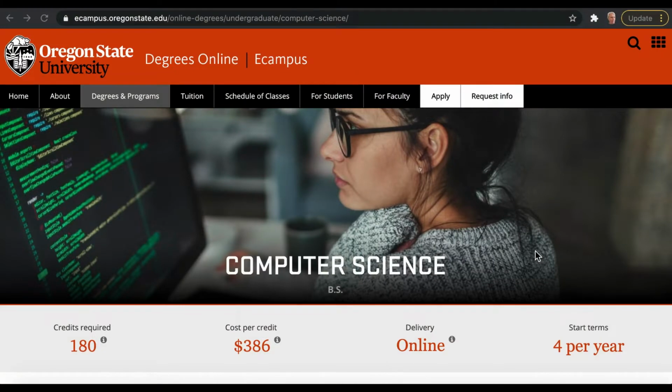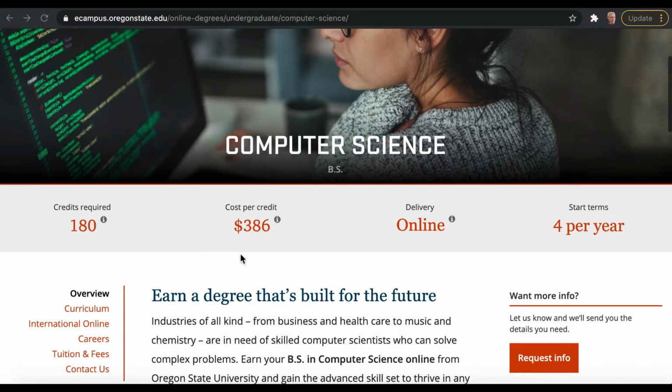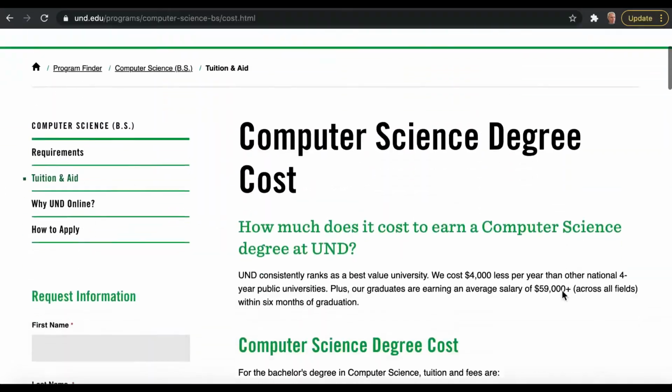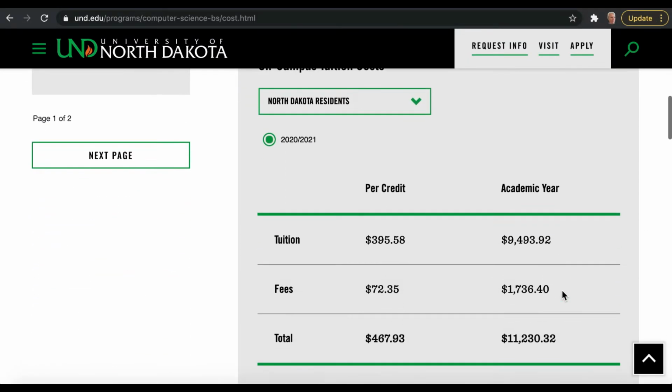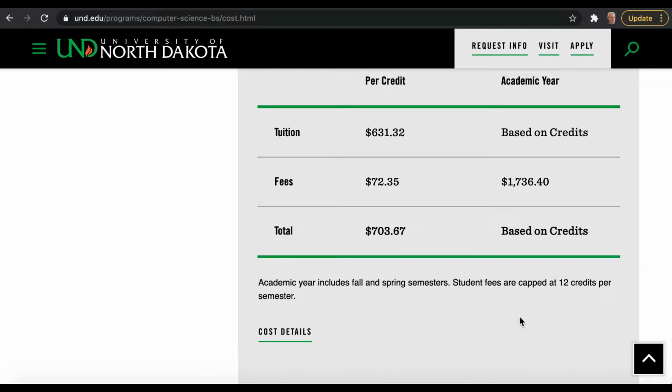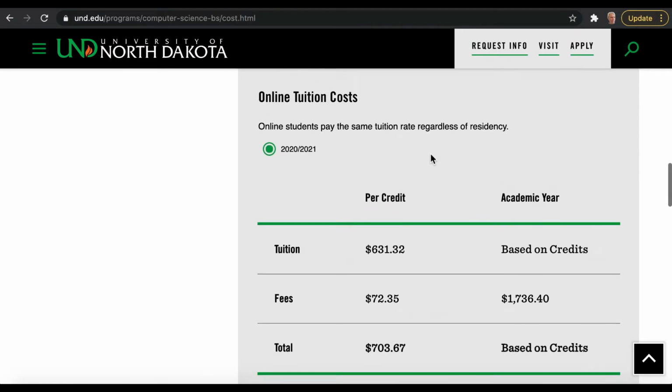Oregon State University offers computer science degrees for $386 per credit. 180 credits are required. It's a little bit steep. Oregon's beautiful though. The University of North Dakota is even worse. Tuition $395, fees $72, total $468 per credit. That makes a cost of $11,230 in the academic year. They say 4 or 5 years, so you're looking at $45,000 to $56,000 to graduate with a computer science degree.